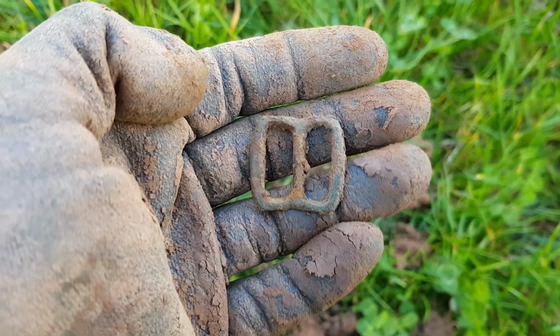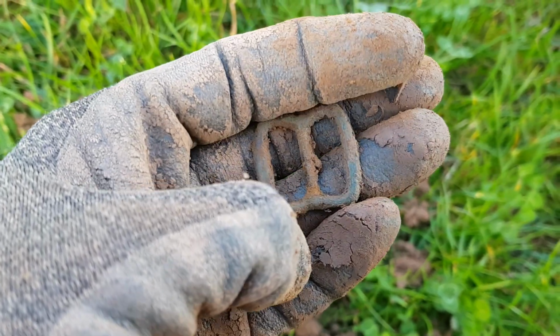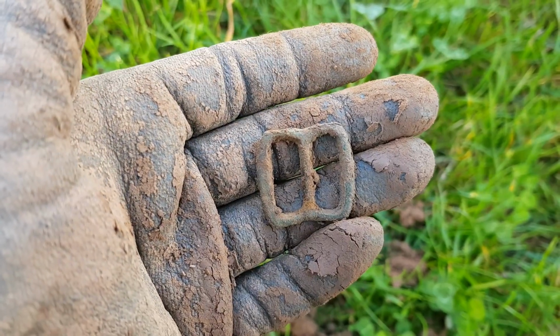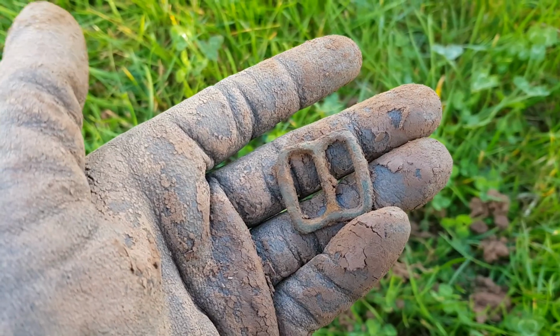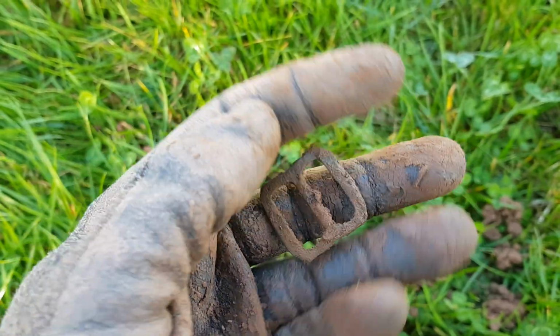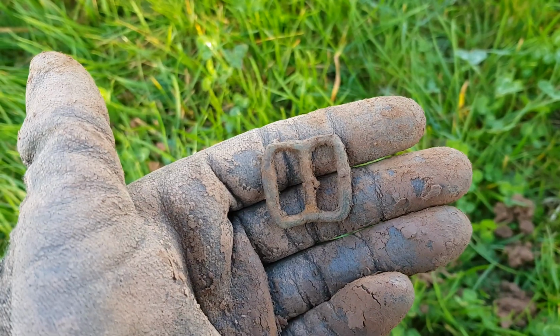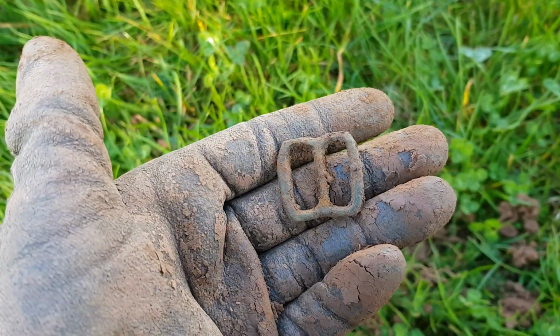Well, I thought this one was going to be a little modern buckle, but looking at it now, I think it might have a bit of age to it. It's got a bit of a spectacle look to it. I think I'll have to have a bit of a clean up later and see. I think that might be actually quite old, so yeah. Don't know how old though. Don't really recognise it to be honest, but I'm sure I'll find out later.